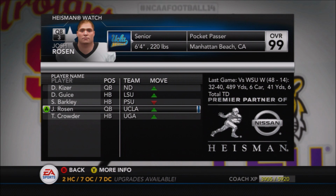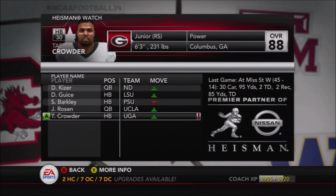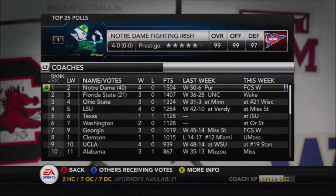Josh Rosen's 6 TD performance brings him up into the Heisman hopefuls, as does Tay Crowder's 95-yard, 3 touchdown performance. He also had 85 yards through the air for Georgia, as they currently sit unbeaten as well.